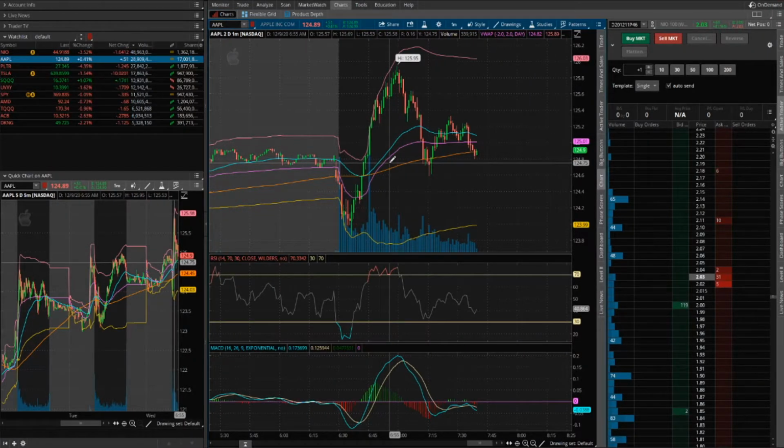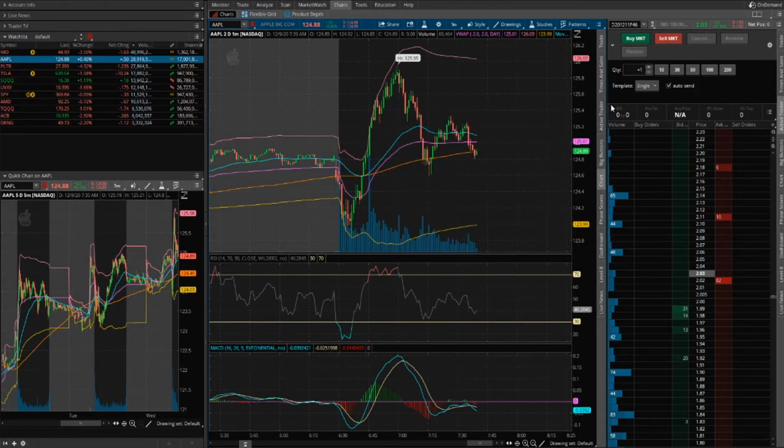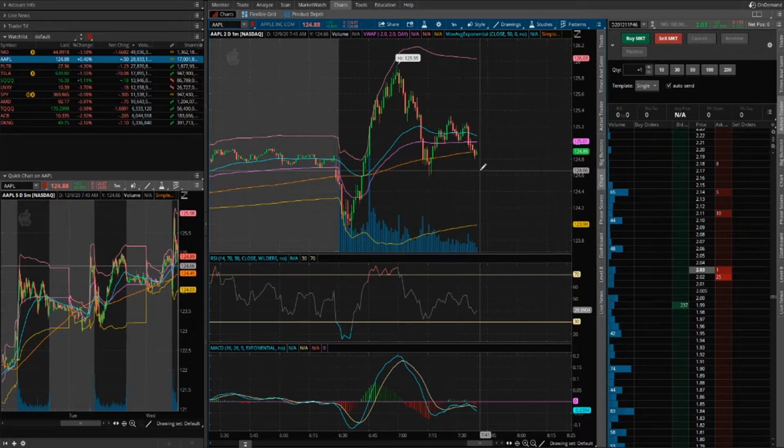Another thing that I've learned is that paper trading is nice and all, and I really recommend it just to get your hands on the software. But I feel like paper trading is not the same as real trading, because with paper trading you don't get the exact same feels.